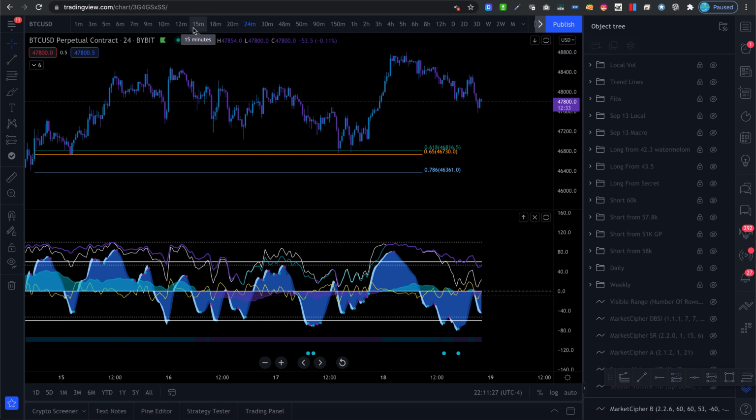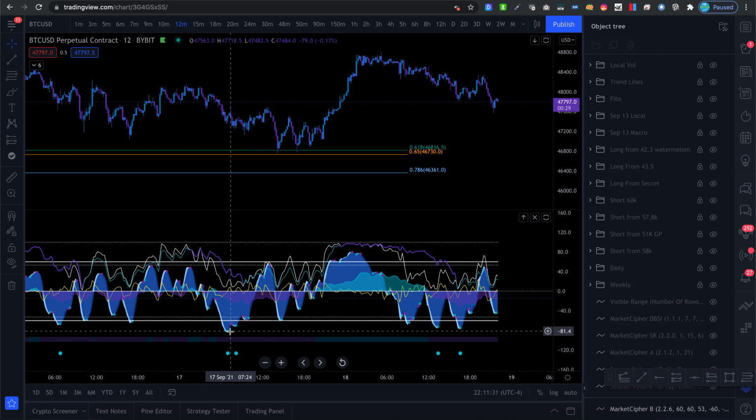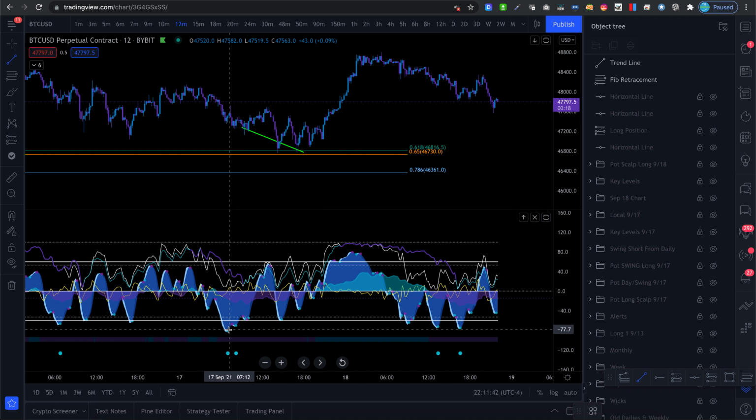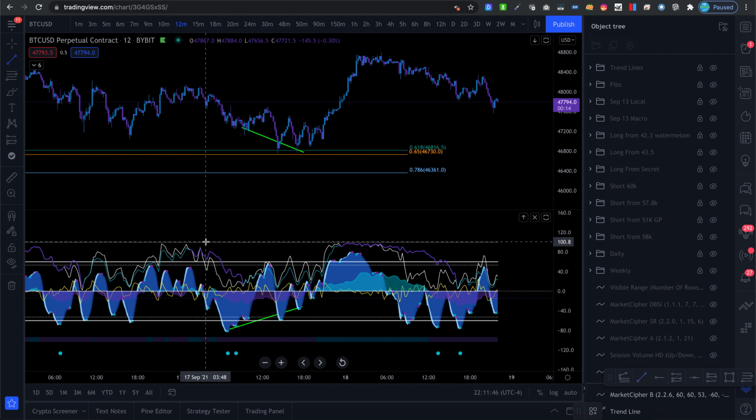I like to look at the 24-minute, then I like to go down to the 12-minute and just make sure on the 12-minute I'm seeing the same things, okay? And I am. On the 12-minute, I am seeing these same things as price is getting lower and lower right here. Momentum is getting higher and higher right here. Money flow is curving up, right? Money flow, we're watching the peaks of the money flow as they're getting higher here, okay?